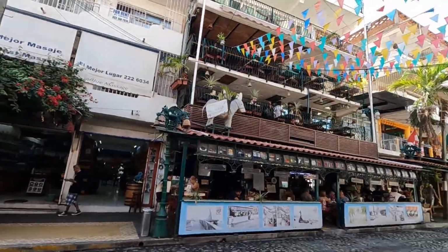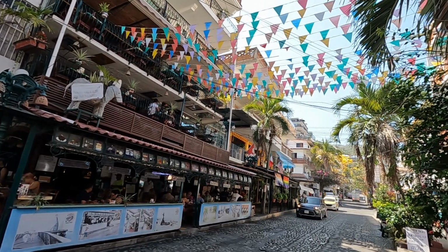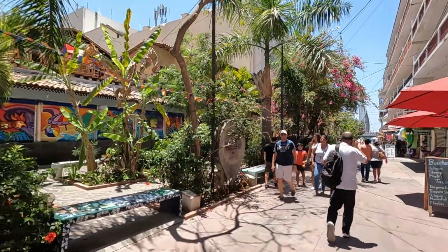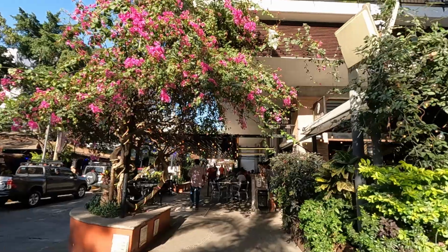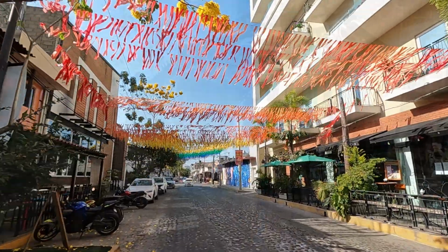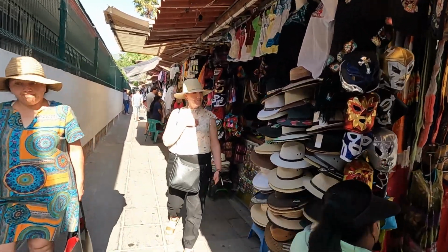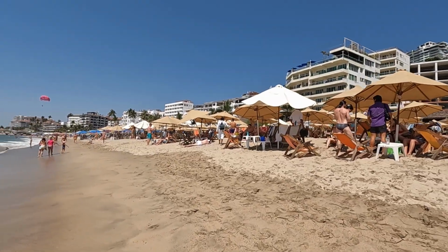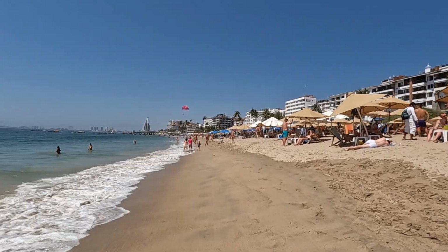You also have to check out the Zona Romantica, which is a lively area of town filled with lots of bars, restaurants, and beautiful tree-lined streets with lots of pretty flowers, colorful hanging banners, and lots of street vendors selling all kinds of touristy stuff. And of course, you can't forget the Zona Romantica's absolutely gorgeous Los Muertos beach.